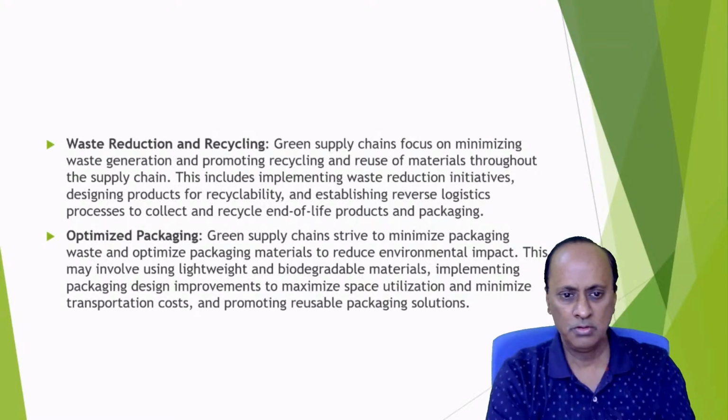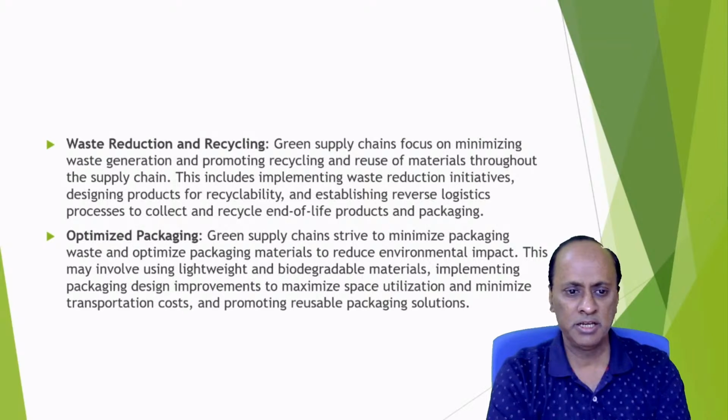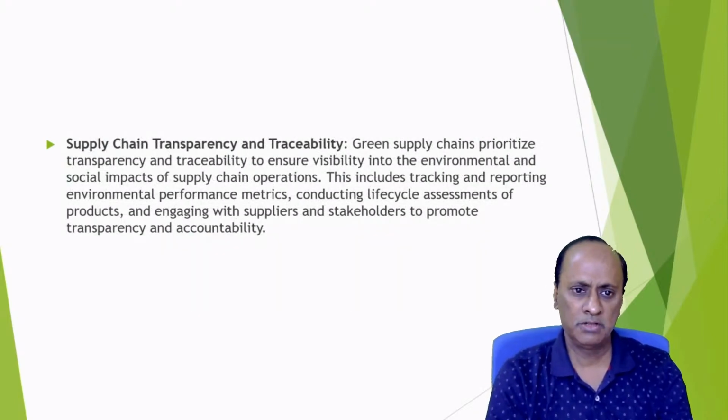This may involve using lightweight and biodegradable materials, implementing packaging design improvements to maximize space utilization, minimize transportation cost, and promoting reusable packaging solutions. Supply chain transparency and traceability. Green supply chain prioritizes transparency and traceability to ensure visibility into the environmental and social impacts of supply chain operations. This includes tracking and reporting environmental performance metrics, conducting lifecycle assessment of the product, and engaging with suppliers and stakeholders to promote transparency and accountability.